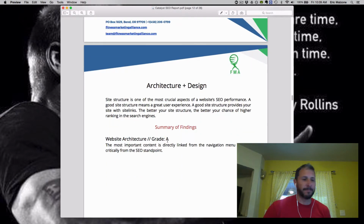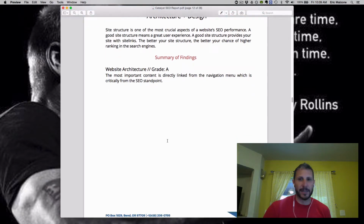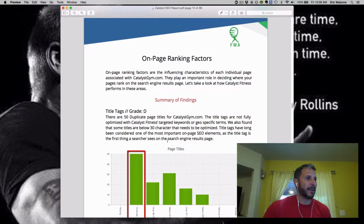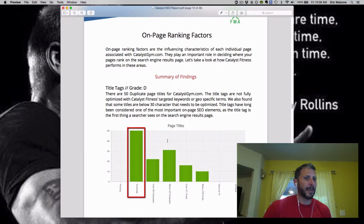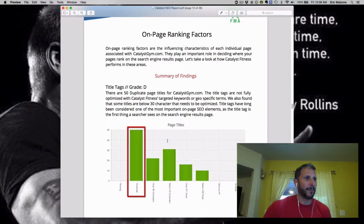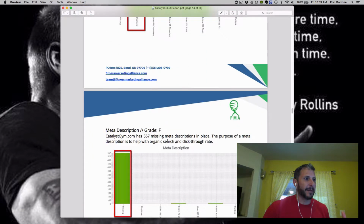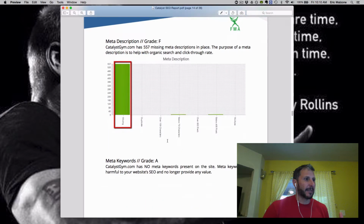Architecture and design, awesome, well done. It's beautiful. I really like your website, just aesthetically as well. On-page ranking factors, so title tags, D. I think you know what those are. You can read here if you want a little bit more, but I'll kind of go into the big three here. Title tags, meta descriptions, F, not good, and meta keywords.